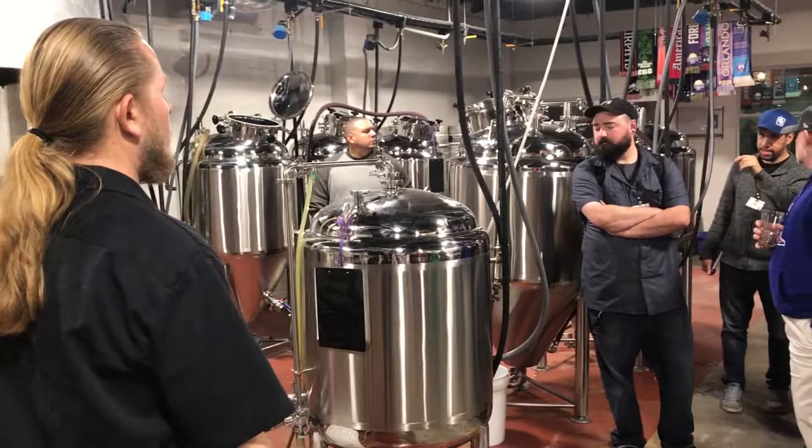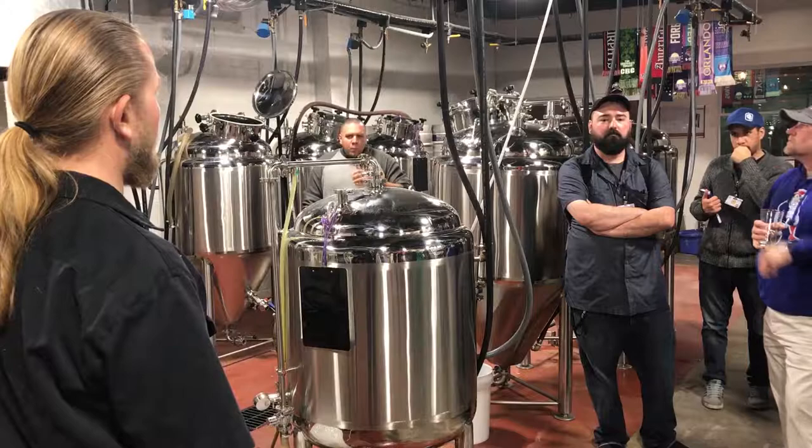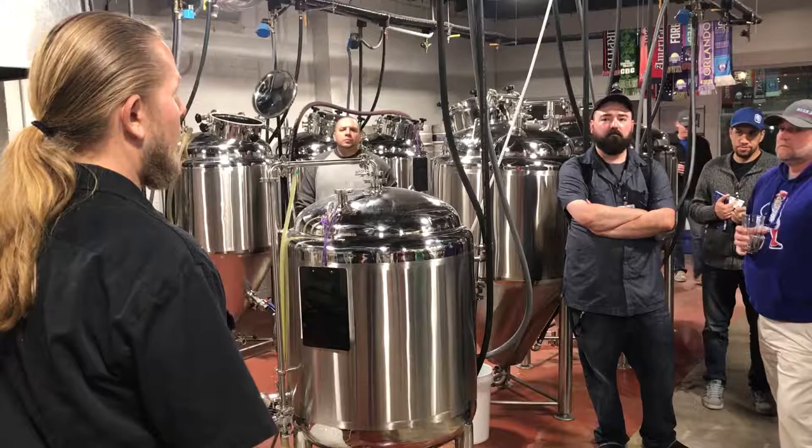Yes, sir. So when you were doing the clean in place for the brite tank and trying to purge it all out with the CO2, how can you tell when all the liquid has been purged and sanitized, ready for the transfer? How can you tell if there's no more oxygen left in the tank and it's just CO2? Yeah. I don't have the technology to do that. I'd have to have a DO meter, okay, a dissolved oxygen meter, or something along those lines.